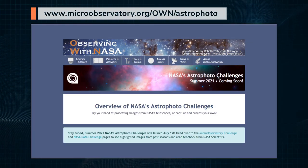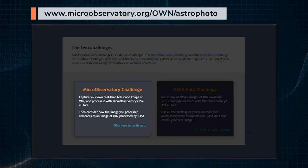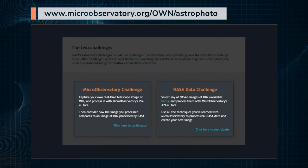Please make sure to share your image with us. Tell us about your creative choices. Why did you use the color schemes that you did? Were your choices scientific, artistic, or both? Now go create your own astronomy photo by selecting either the Micro Observatory Challenge or the NASA Data Challenge, or try both.